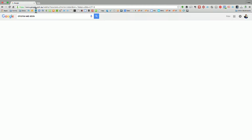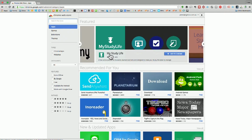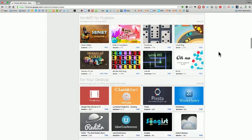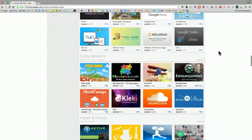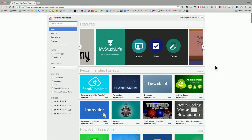And the Chrome Web Store is kind of like the app marketplace for any of the Chrome plugins or extensions that we want to add to our Google Chrome. So you can see here that there's like games, there's productivity tools, there's mind maps, there's SoundCloud, there's all kinds of stuff in the Chrome App Store.